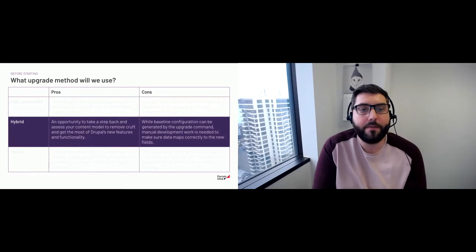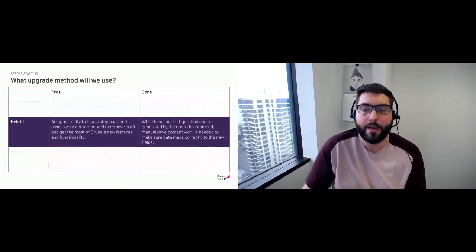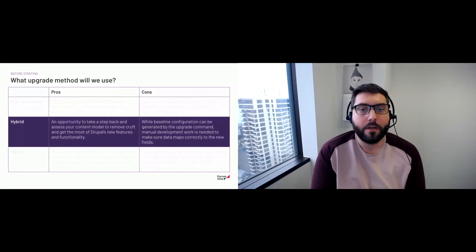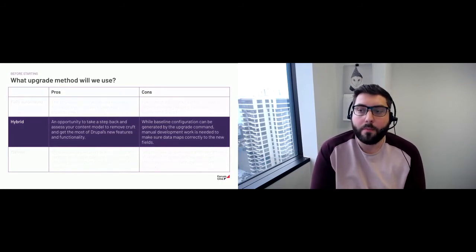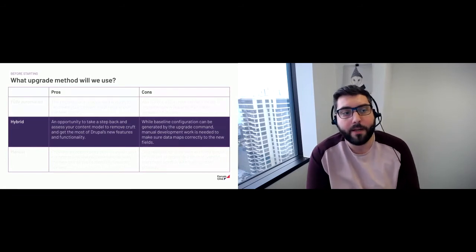For the purposes of this call, and because most of the projects that I've actually participated in have used the hybrid approach, I'm going to focus on that as we're moving through the discussion today. And a reminder, this allows you to do things like moving data that might have been stored in a content type in Drupal 7 into a taxonomy in Drupal 8 or Drupal 9.